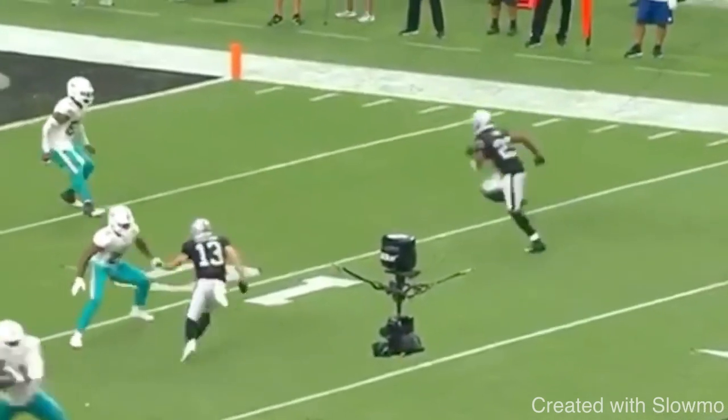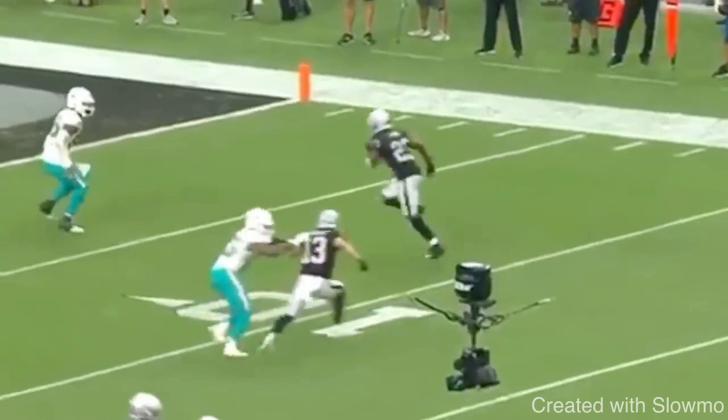So now, the main thing is on any kind of route, what is a DB supposed to be watching? He's supposed to be watching my body language, right? He's supposed to be watching my numbers, he's supposed to be watching my hips. So when I'm going into breaks, to have that violent change of direction, I have to be committed with my upper half. If you don't have your shoulders and your hips there, your eyes there, and you're in full stride, that's not going to get any DB to bite on the route. It's not going to get any DB to do anything, right?